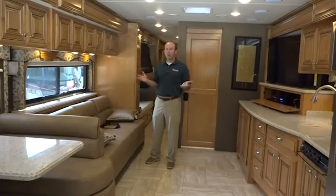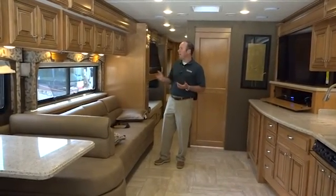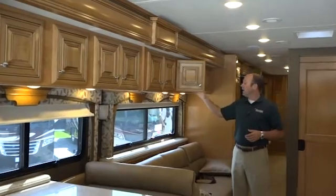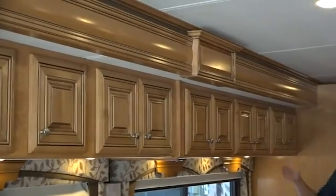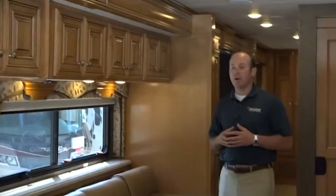First, I want to just kind of point out the floor plan and some of the features on the inside here. I'll point out again the nice glazed maple cabinets. These are all hardwood cabinets. All the styles, everything is the actual wood. There's no wrap or anything like that in this motorhome. This is the same kind of cabinet you're going to find in a lot of our high-end products here at Berryland Campers.